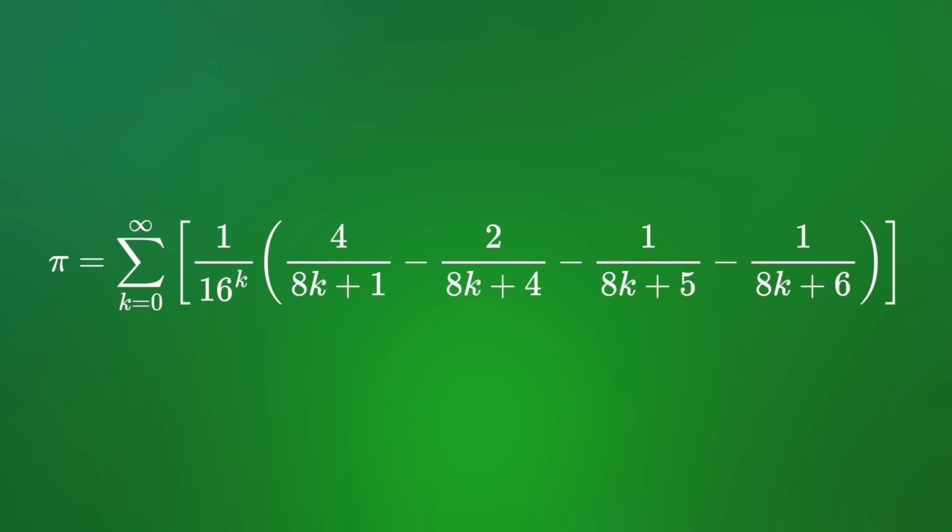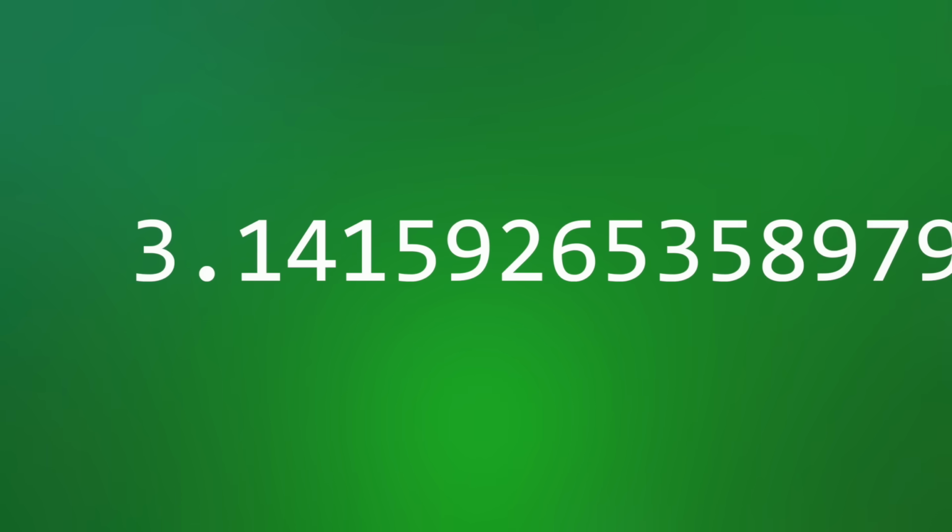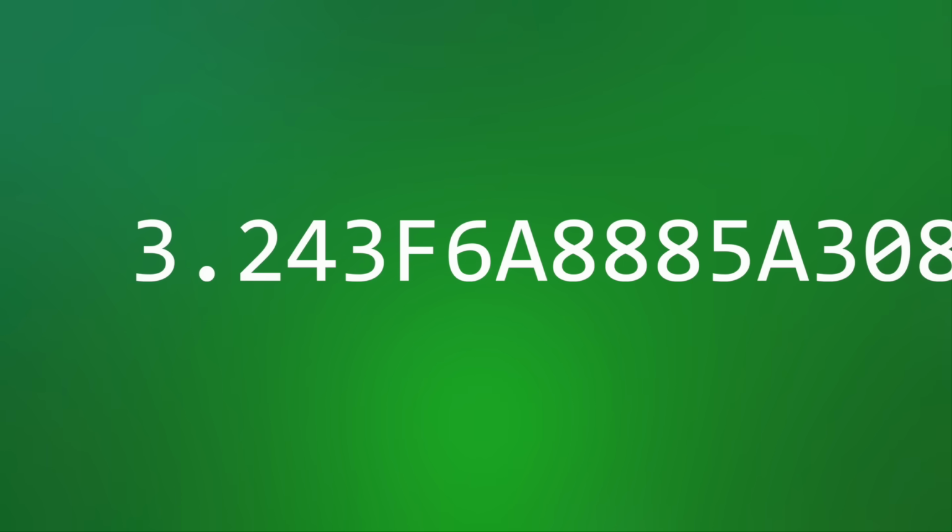algorithm for pi. You can actually use this formula, with a few manipulations, to compute any arbitrary digit in pi, like say the 10 millionth, without actually having to work out the preceding 9,999,999, just as long as you're okay with the digits being in base 16.